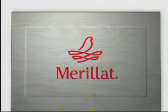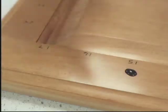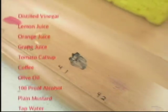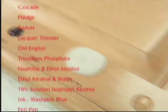Chemical resistance. The KCMA requires the cabinet finishes stand up to 10 common household chemicals and food products. We test 48 common household chemicals and food products. That's 38 more than KCMA requires.